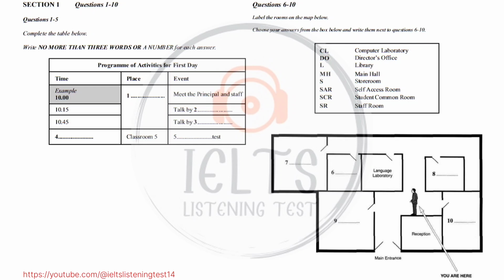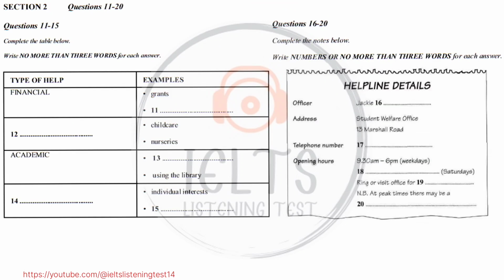That is the end of section 1. You will now have half a minute to check your answers. Now turn to section 2. Section 2.